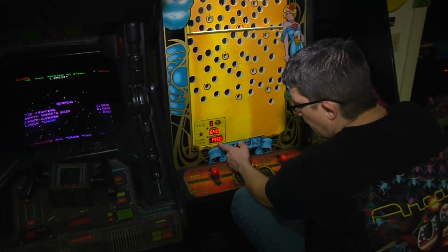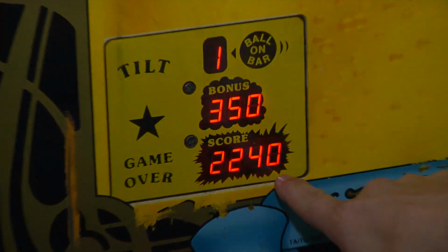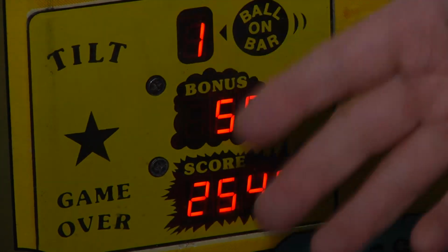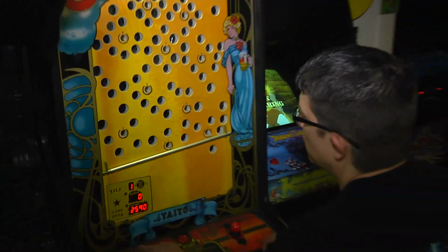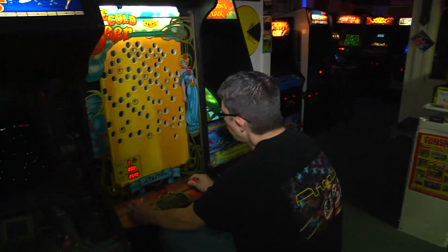Yeah, because the score flips every 10,000. You get an extra ball at 2,000. So when the score flips again, then at 2,000 again, you'll get another extra ball. It's usually when you get to about hole 7. Oh, that's awesome. So yeah, that's a cool game. I think if I had a chance to pick one up, I would.